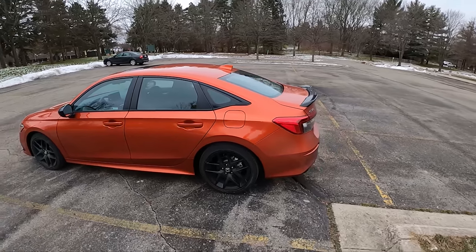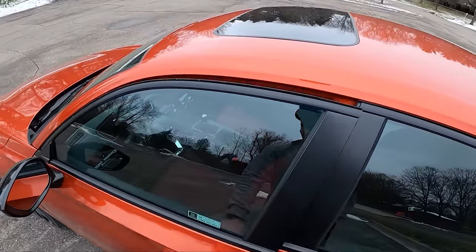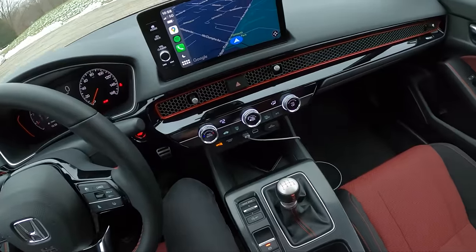All right, so just a quick walk around. We've walked around this car plenty of times before. You've seen it inside and out. Let's focus on this front seat area.